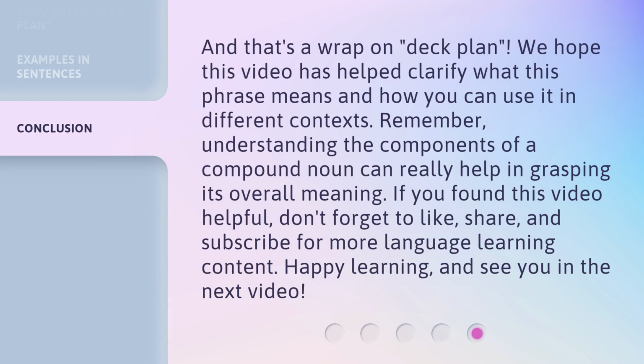And that's a wrap on deck plan. We hope this video has helped clarify what this phrase means and how you can use it in different contexts. Remember, understanding the components of a compound noun can really help in grasping its overall meaning.